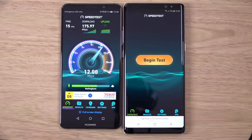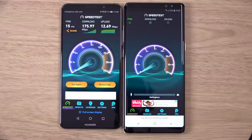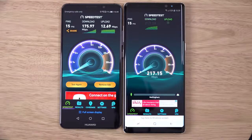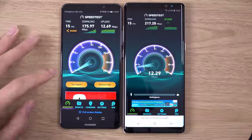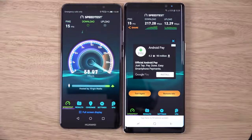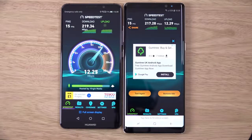So quite similar to last time here, not even much better really. Decent, but not the best that I've seen. And the Note 8's not taking any prisoners today. You see, I knew it could do better. It's having its good day. We will give the Mate 10 Pro a chance to recover here. Oh, it's gone for it. Wow. I wasn't expecting that actually. That is fantastic. So you can see once it gets into its groove, it's not messing around.